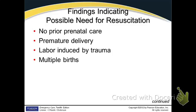Premature means any child that is born before 37 weeks. A pregnancy is 40 weeks long. We say 9 months, but in reality it's 40 weeks, which is slightly over 9 months. If a baby is born before 37 weeks, it's considered premature. Also, if its birth weight is less than 5.5 pounds, it is considered premature.